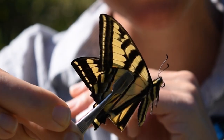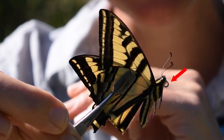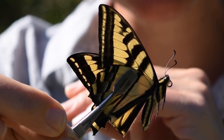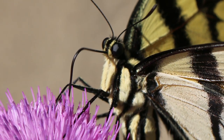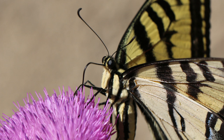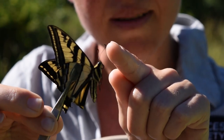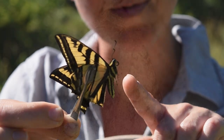This one, you can see it has its proboscis kind of curled up right against its face, and that's what it uses to drink nectar out of flowers. And different species have different length proboscises. And it's basically their tongue, and it's like a giant straw that they use to suck up nectar from flowers. The antennae you can see maybe are kind of clubbed at the end, and this is a really good way to tell a butterfly from a moth.